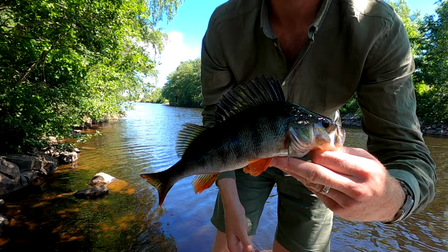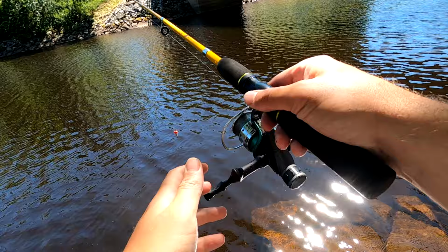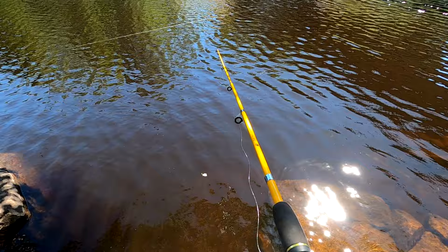Thanks, man. And you're not a geeky angler like me who fishes all the time. So this is a big perch for you. This is a big perch for me. Well, it is a beautiful fish. Let's get a picture for your bragging wall. So this is Mattis's rod that he bought in the Yosemite. It's such a ghetto rod, but it's so fun to fish with. Ah, that should do. Don't you think so?